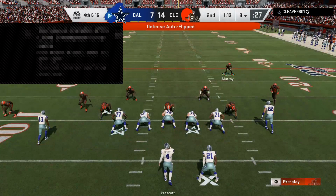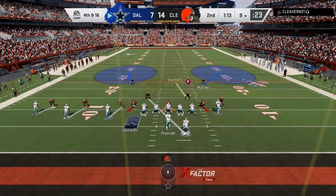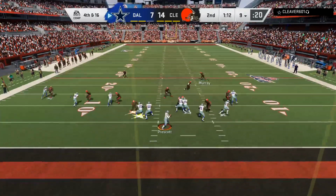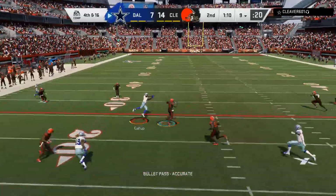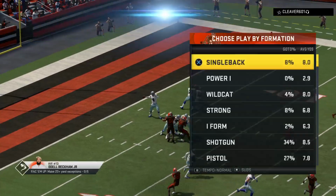And it appears the offense is going to try this again. They've yet to convert the first 3 times on 4th down, but they're going once more. They're indeed going for it. It's Prescott, and it is incomplete. Terrence Mitchell right there on the coverage.